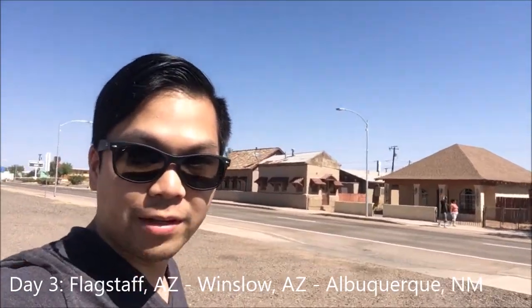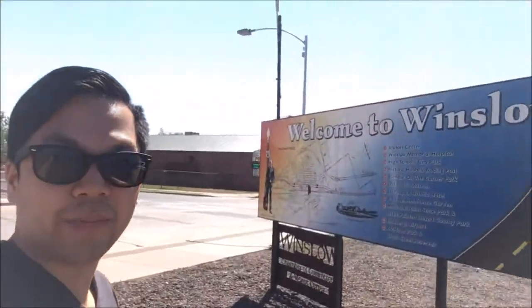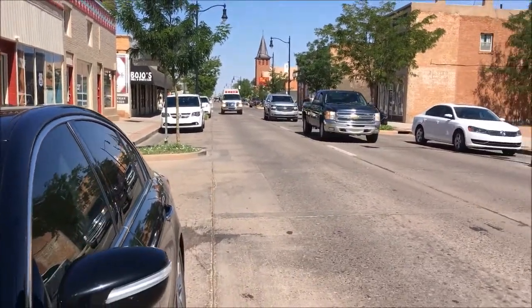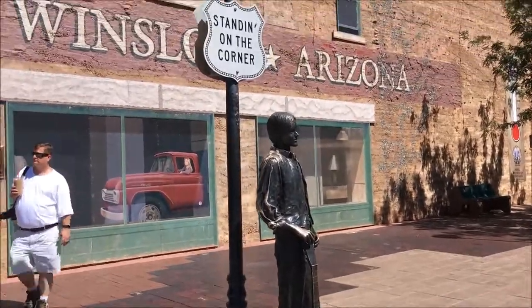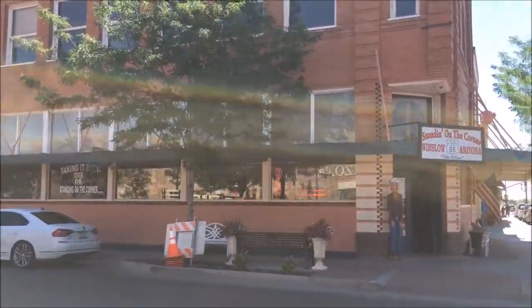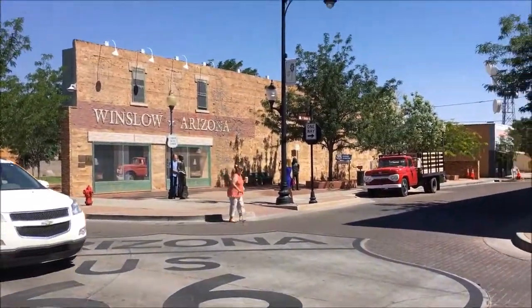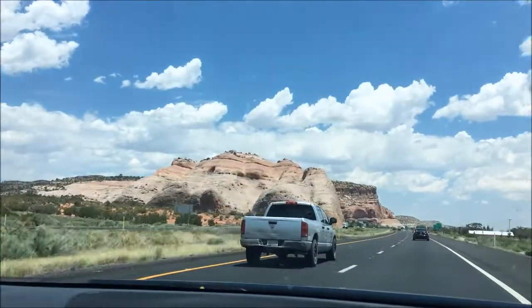Guys, we're in Winslow, Arizona right now. It is still about 90 degrees in the morning, about 10:30 in the morning. And here we go. If anything, I must warn you that you must strictly follow the speed limit in this town, as you can see by these cars here. So this is the guy standing on the corner in Winslow, Arizona, just like in that Eagles song. And right across the street, they're playing some Eagles music. Right after standing on the corner, we made our way to New Mexico.